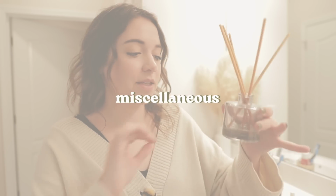And just a couple of other things. We have this diffuser that's pretty much run out of oil, so it no longer scents up the room beautifully like it was intended to. Got some empty products, and we have this old toothbrush holder, which I recently replaced, but looks like I forgot to get rid of the extra one. So I think I'll probably just wash this out and we can donate it. Not too bad for this room though. Now onto the closet.